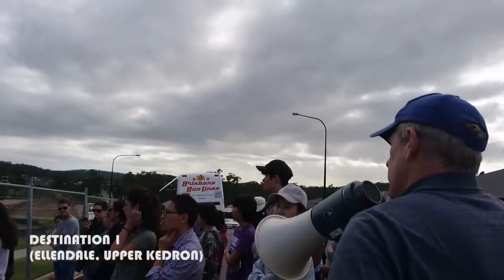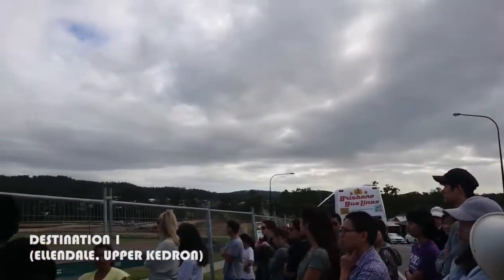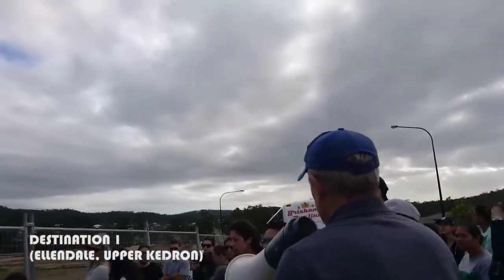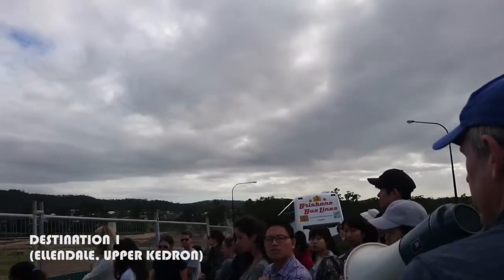What would be one of the difficulties with developing up in that area there? Slope and access, and probably maybe even that power line. People maybe don't like to live under a power line.